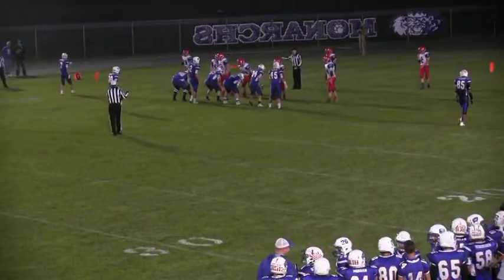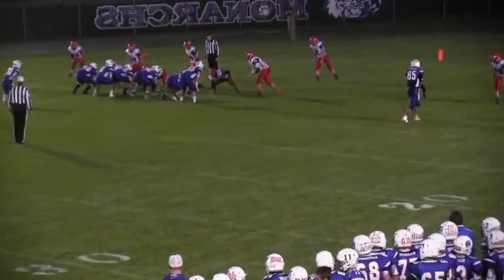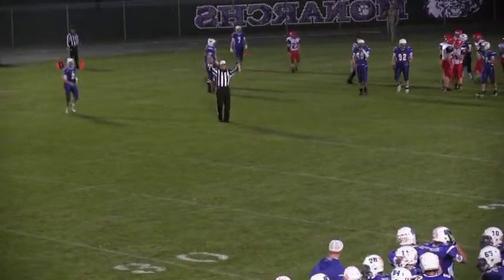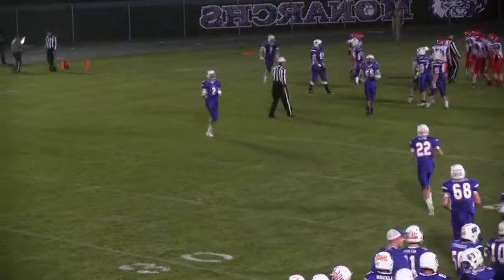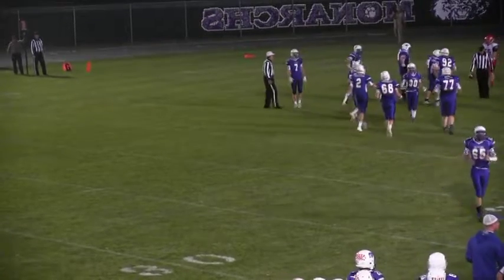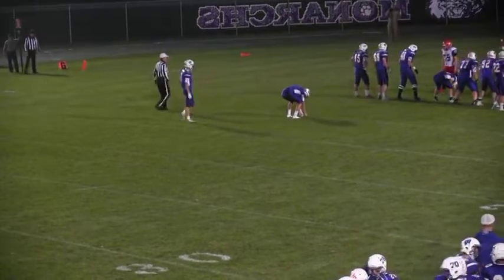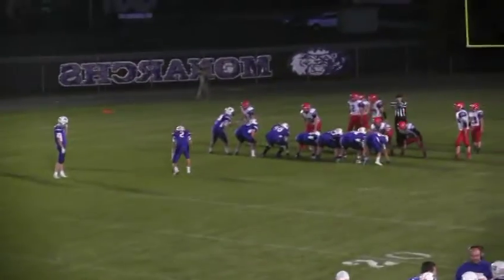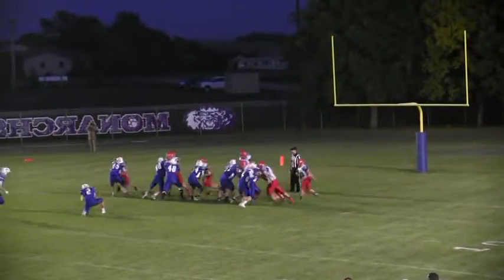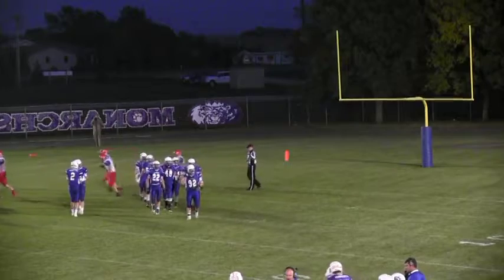Following the timeout here, Warner has the ball, first and goal from the 6. And into the end zone for the touchdown. Evangelisto runs it in for the touchdown. Roselle sets up to kick the extra point, and the kick is good.